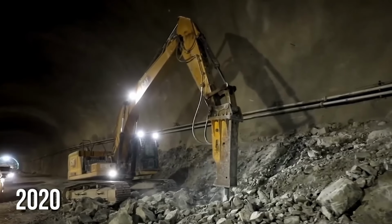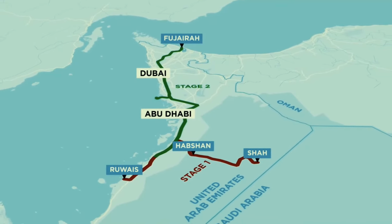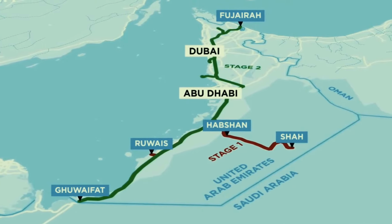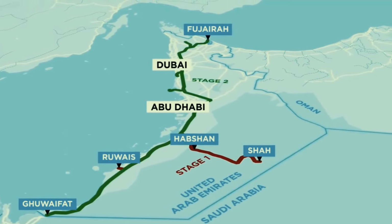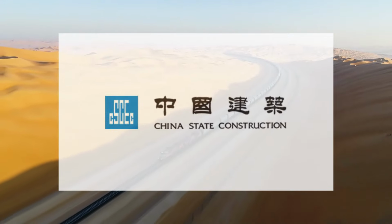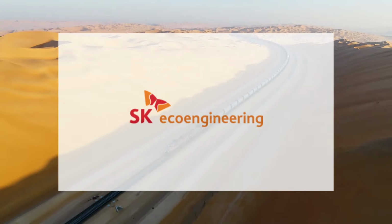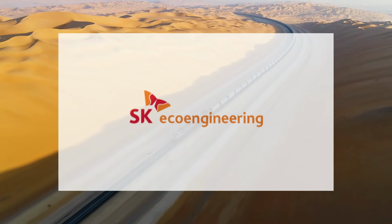Stage 2 construction began in 2020 and aims to extend the network by 605 kilometers, from Guifat on the Saudi Arabia border to Fujairah on the east coast. A $408.4 million contract was awarded to the China State Construction Engineering Corporation and South Korea's SK Engineering and Construction to design and build 139 kilometers of rail line.